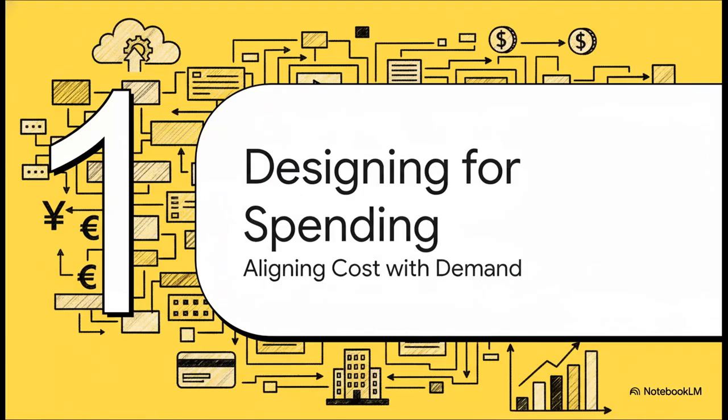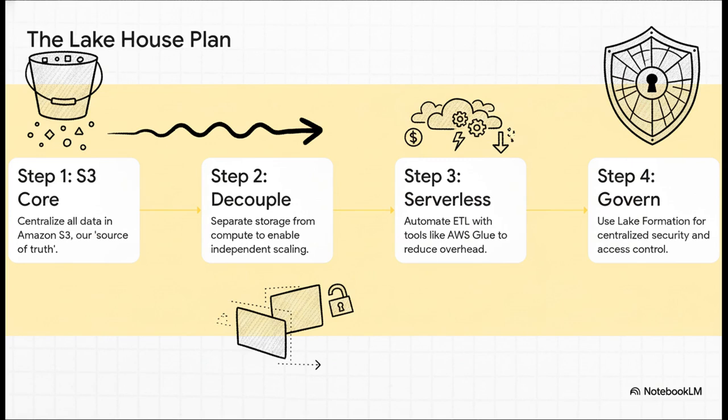Okay, so that all sounds great, right? But how do you actually build an architecture that thinks this way, that aligns cost with demand? Well, the solution wasn't just about grabbing the latest and greatest technology, it was about being intentional, designing a system from the ground up to solve those very specific financial challenges we just talked about. And here is that blueprint.